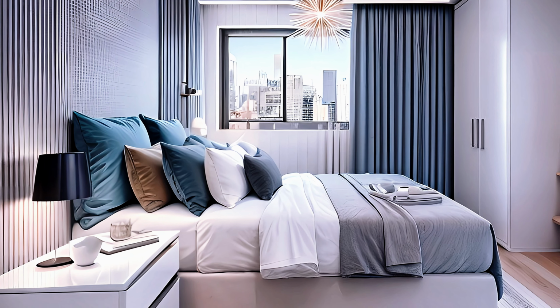You will see how to choose the best pieces of furniture and accessories that suit your space and style. You will also learn how to mix and match different colors, patterns, textures, and materials to create a unique and customized look. Whether you have a small or large bedroom, a simple or elaborate budget, or a classic or more modern style, you will find something that works for you in this video. You will also discover some tips and tricks on how to make your bedroom more comfortable, inviting, and relaxing. So, if you are ready to transform your bedroom into your dream space, then keep watching this video and let's get started.